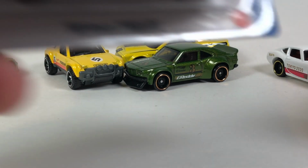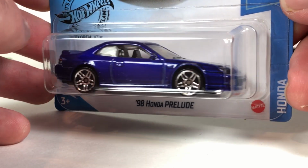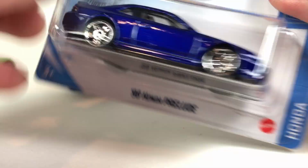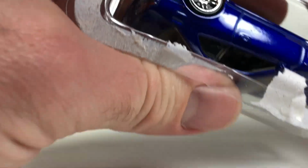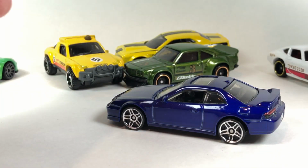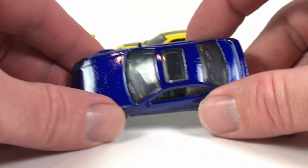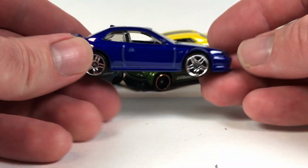All right, let's see here. We're going to do the Kroger exclusives, I think, last year. '98 Honda Prelude in a very kind of dark blue. Definitely dig the silver one a little bit more than the blue. But the blue one is cool too. It's almost like a purplish blue.